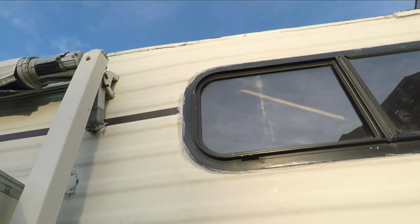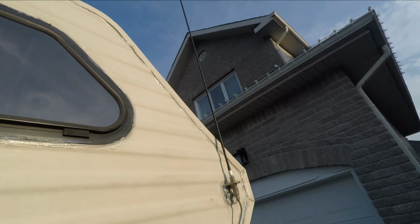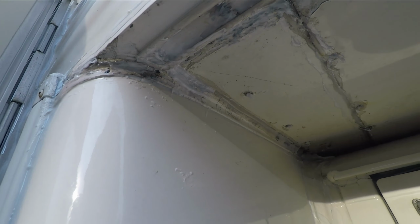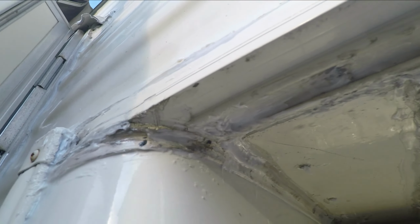Sealed around the door. All the edges on the bottom. All the way up at the top. Around every single window. Around every point in here. This is where it always looks the worst, because they've sealed it before and it's all dirty with, well, not dirty, just weathered. And there's a bit of a crack there that I sealed.